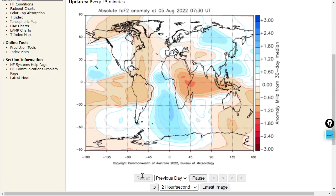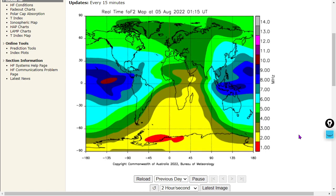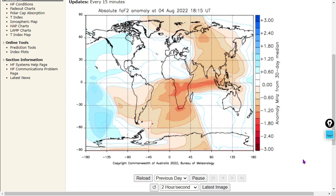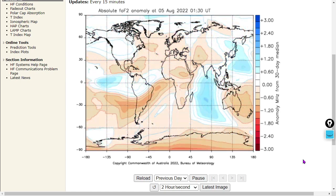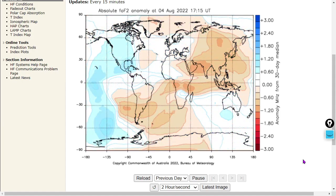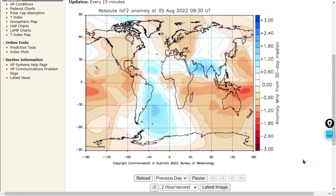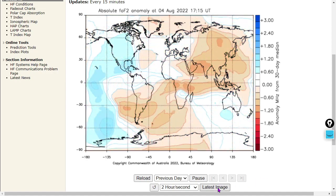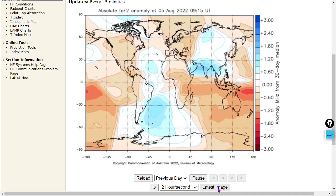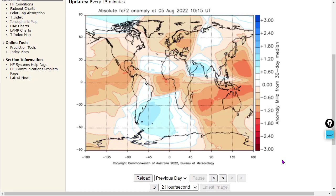And I don't know why it stopped. There's some reason for it. Let's refresh. And here's the anomalygram, anomaly in megahertz from the 30-day median. We show it daily on the channel. Low-frequency anomalies shown in red, high-frequency anomalies shown in blue. And there's the ionogram, latest image, 10:15 universal time. And there's the anomalygram.